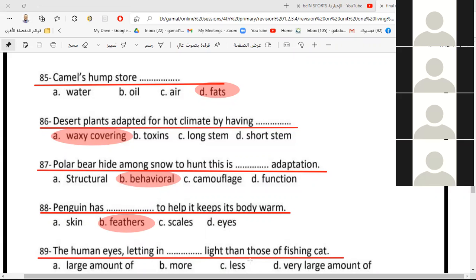Teacher, can I say something? Less amount than the cat. The cat has a mirror-like membrane. It can collect more light. But the man has a normal eye which cannot collect more light.